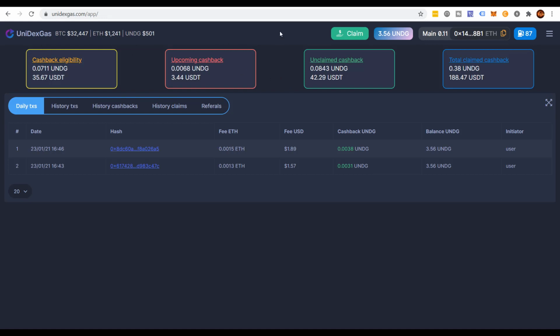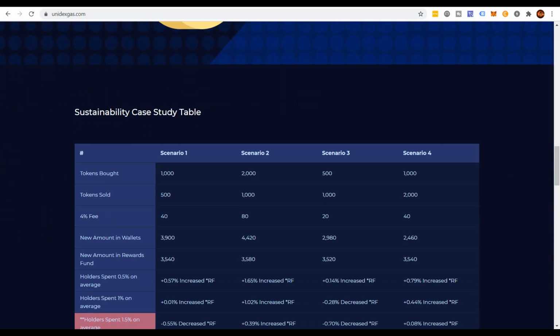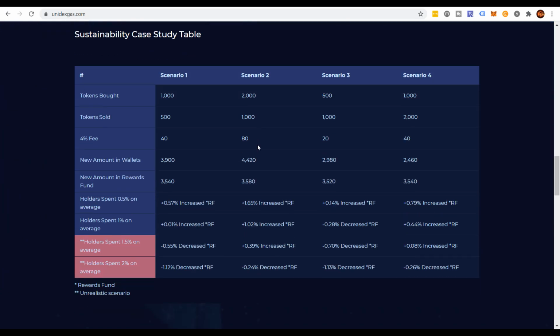The UniDexGas, I think they've kind of figured this out a little bit more than Ethanol, to be honest with you. UniDexGas, it looks like they've ran some scenarios. They kind of ran the math on this. Right, here's an example of the rewards pool. They have 3,500 tokens originally locked in the reward fund. And so they have these different scenarios, like what if 1,000 tokens were bought? What if 500 tokens were sold? What would the fee be? This doesn't even include the 10% cashback fee going to the reward pool. What would the fee be in the reward pool? And how much is in the wallets?